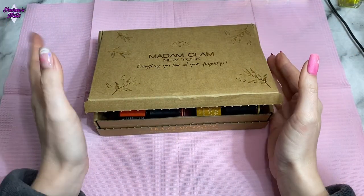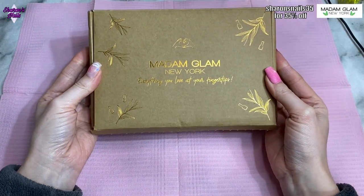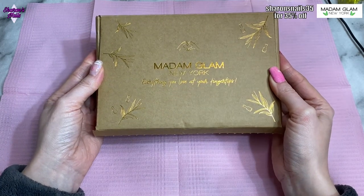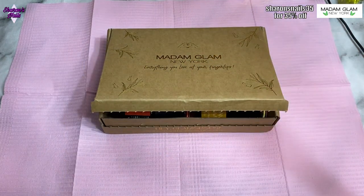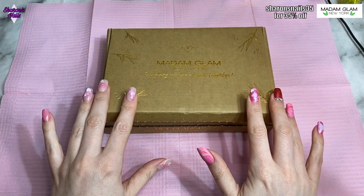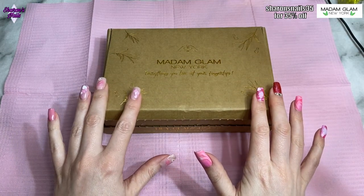So I've got another Madam Glam launch today to show you. This is the March collection. It's actually available to buy on the 22nd of February, and it's called Pot of Gold, which might explain a little bit what it is. So it's sort of themed around St. Patrick's Day.